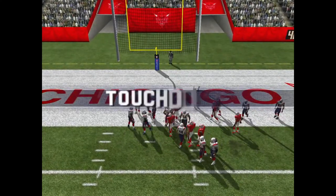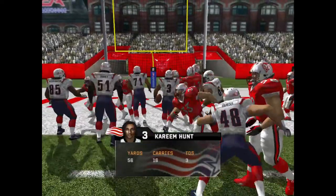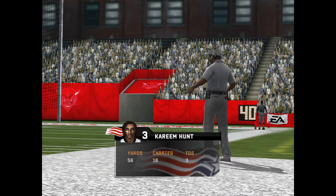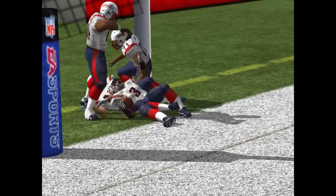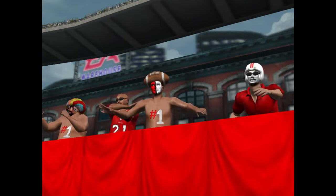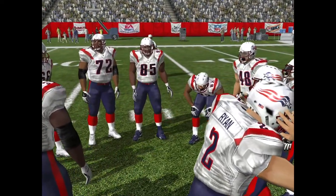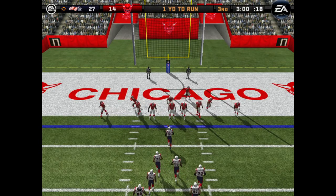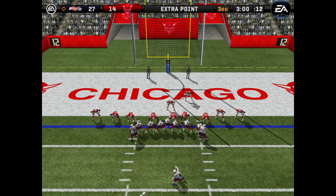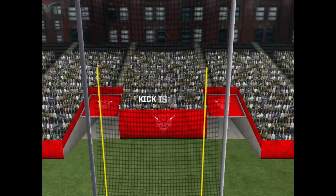Looking for the goal line, and they're in. Touchdown. I'll tell you, they just knocked that defensive line backwards on that play. Watch it here. The offensive line explodes off the ball. The defense can't get any penetration, and the runner is in the end zone. The extra point attempt is good.